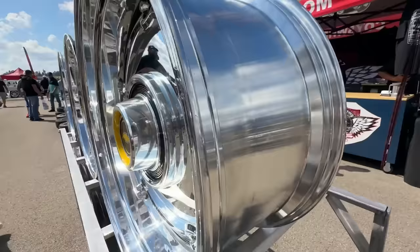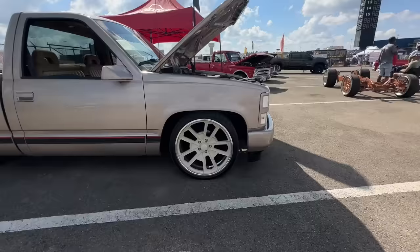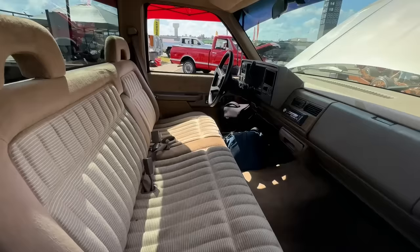That's super cool. We'll walk over here, see our friends at New Creations. They always got something cool for us. The first thing I noticed on this OBS is these freaking wheels, dude. Look at these. Oh man, those are sick. I haven't seen those before. They're a set of Race Lines. That paintwork is crazy. Beautiful truck, man.